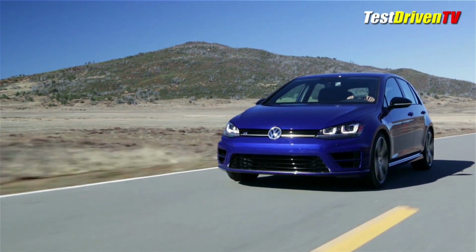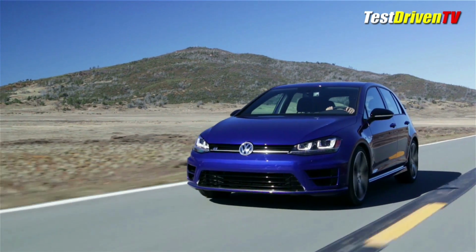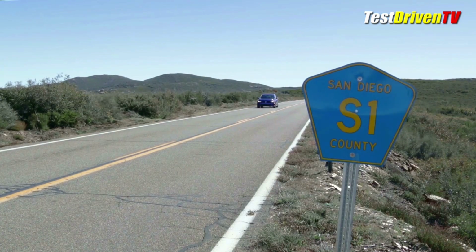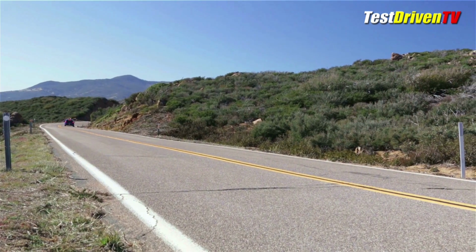What does work well is the 4-motion all-wheel drive and chassis controls. Its dial-a-ride DCC adaptive suspension, progressive variable ratio steering, and stability control system all work hand in hand to offer up the German experience of refinement at the edge of grip. You never feel like you're being treated rough, even on the rough roads.